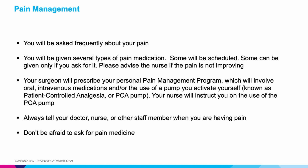You'll be given several types of pain medication. Some will be scheduled, some can only be given if you ask for it. Please advise the nurse if your pain is not improving. Your surgeon will prescribe your personal pain management program, which will involve oral, intravenous medications, and/or the use of a pump that you will activate yourself. This is known as a PCA pump. Your nurse will instruct you on how to use the PCA pump.